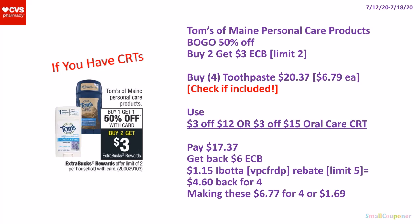get back a $6 extra buck, and there is a $1.15 Ibotta rebate for the Tom's of Maine oral care. And again, my referral code is vpcfrdp. So this rebate is a limit of 5, so you get $4.60 back for 4 of them, making these $6.77 for 4 or $1.69 each.